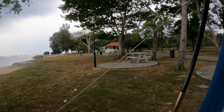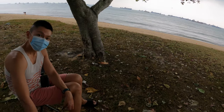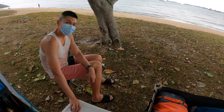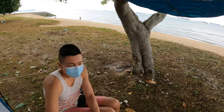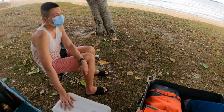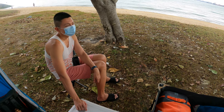The washroom is over there. I'm going to give you a washroom tour later. And right over here, you're not allowed to cook with open fire. Although you can see a lot of people cooking in pots over there, we'll do our best to keep everything safe. So we're going to do it like glamping. We will order food delivery.